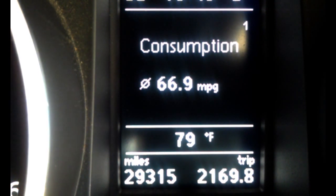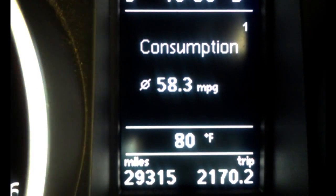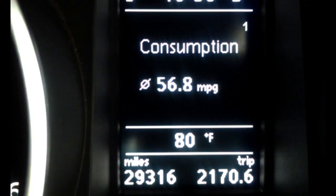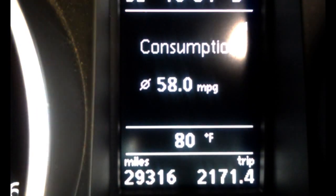After a brief minute in the high 60s, we managed to keep a consistent readout throughout the high 50s for many miles down the road. Even when we hit one of our many stop signs and lights, the Jetta barely took any hit in economy as the diesel engine quickly picked the car back up to speed.